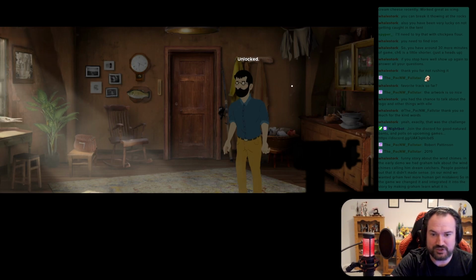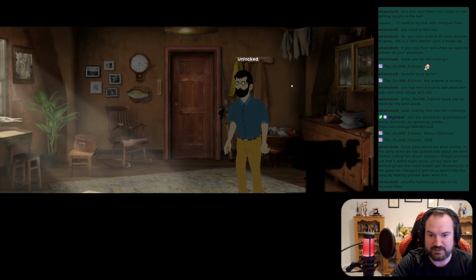Funny story about the wind chimes. In the early demo, we had Graham talk about the wind chimes, calling them dream catchers. People pointed out that it didn't make sense. In our mind, we wanted Graham to feel more human, get mistaken. So in the game, we changed it and integrated it into the story by making Graham learn what it is. Also, The Lighthouse is one of my favourite films. There we go.